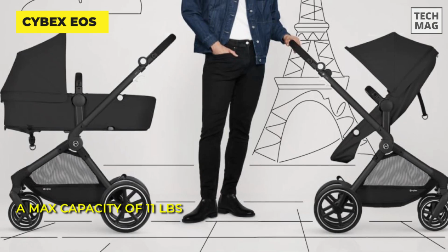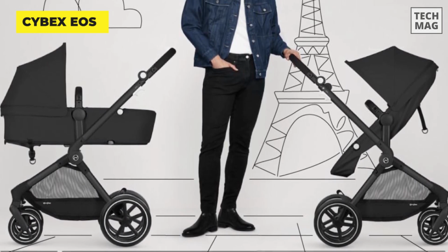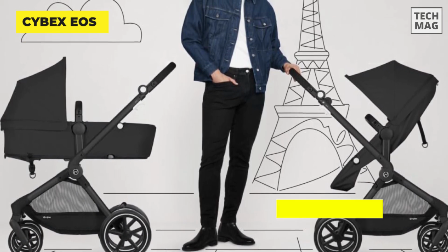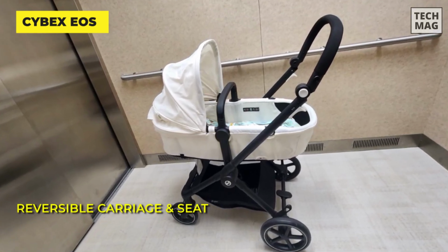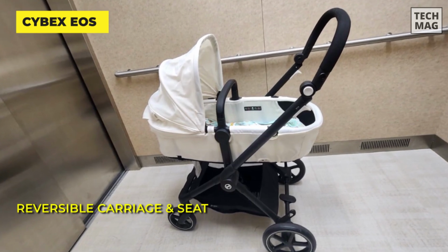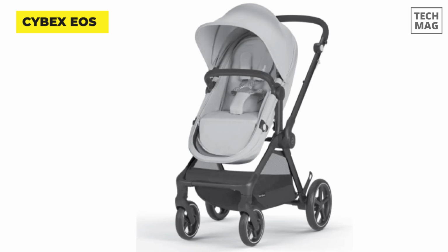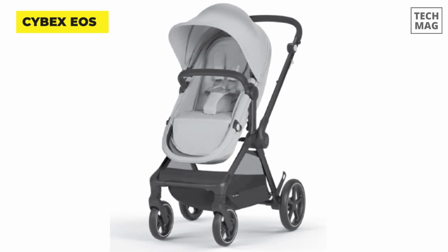The Cybex EOS 5-in-1 travel system is engineered to grow with your child from infancy through toddlerhood. Its innovative 2-in-1 seat unit effortlessly transitions from a lay-flat carriage mode for newborns to a reversible toddler seat as your little one grows. No additional components required.